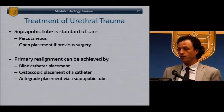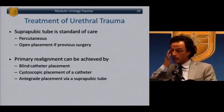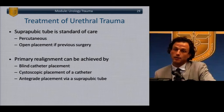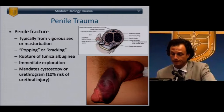Primary realignment, we already talked about all the tricks up your sleeve. Blind catheters, okay, cystoscopy, or if you're in the OR, you can place something, or sometimes if someone has a suprapubic tube, you can put scopes through there, antegrade, and realign the urethra.